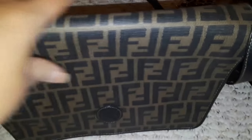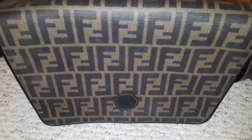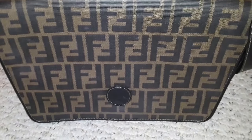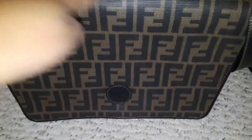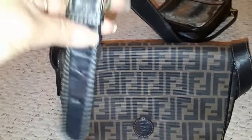All right, now let's move on to another authentic piece, which is the Fendi. I bought this actually from the person who charged me twice. The last time I was there, I bought the Marni bag from her. And yeah, okay, so this is a Fendi bag. I like it because the size is actually pretty big, and it's like a crossbody bag. It's a bit short though, but it has adjustable straps.